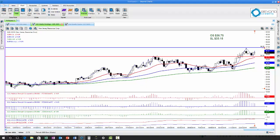Our relative strength, we're ticking all the boxes. We're approaching all-time highs. We just need to wait to clear our last medium-term peak. That medium-term peak is at 36.57, and 0.5% above that level has our on-stop order at 36.75. Our protective stop loss is coming in at $33.15, and again that's at least 2 ATRs below that level.